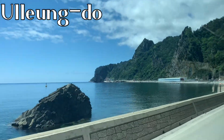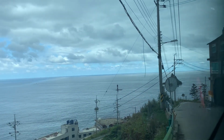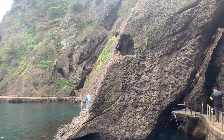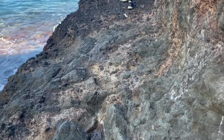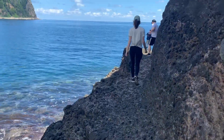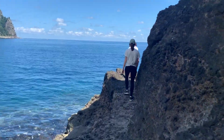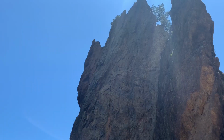There's so much that can be said about the scenery of Ulleungdo, but I'll give you a short summary of what I've seen. Ulleungdo has extremely uneven terrain, meaning it's mostly hills and mountains. And even the coasts are mainly rocky beaches rather than sandy beaches. These rocks form really interesting shapes.